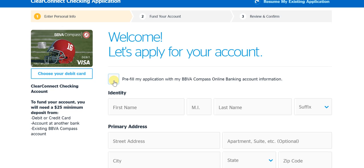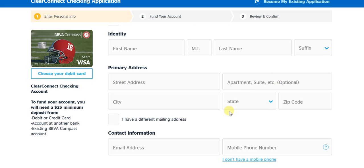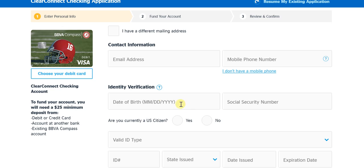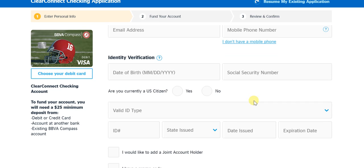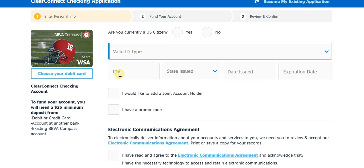If not, you enter your first name, your middle name, your last name, the suffix that you have, then your primary address over here, then your contact information in terms of your email address or a mobile number, and then your identity verification, which would include your date of birth and your social security number, whether you're a US citizen, your valid ID type, of which you can easily choose the particular type of ID that you have. And then this here is where you'll input your ID number, the state where it's been issued, the date of issue, and the expiration date.